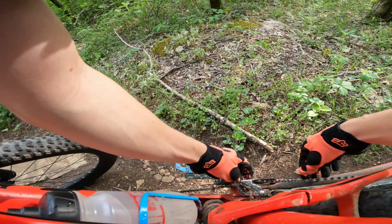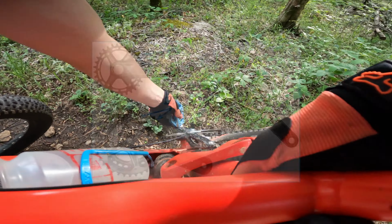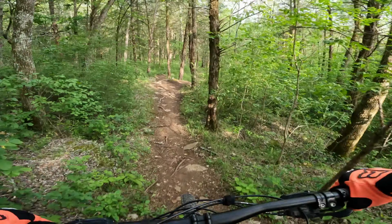And no better time than fixing chain issues. Unfortunately, this was fairly common with my old 2x setup. Upgrading to the SRAM 1x basically eliminated that issue.